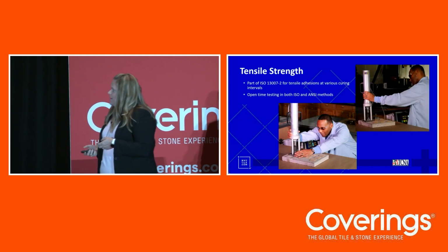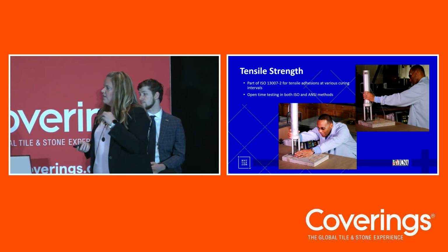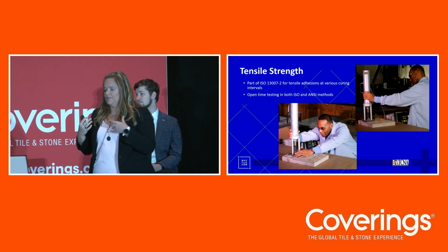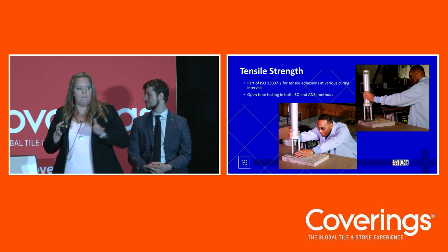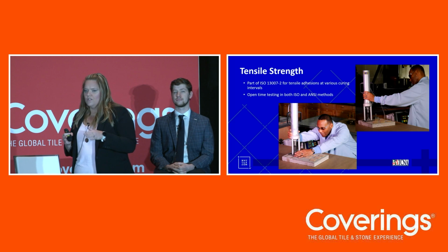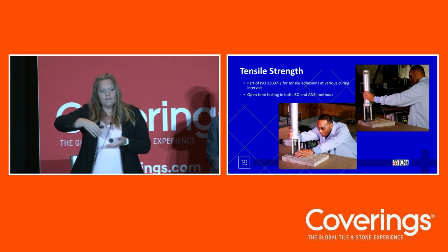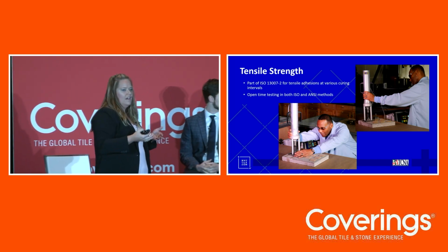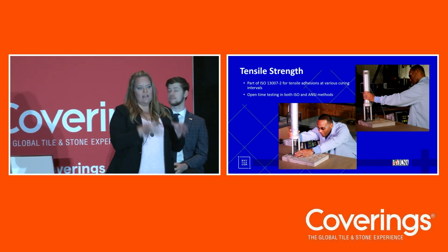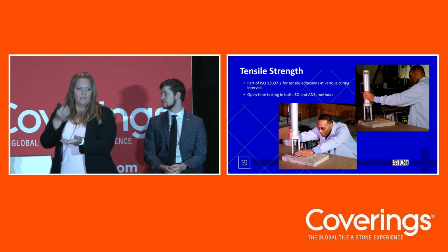All right, so tensile strength. Tensile strength is another bonding strength type test. In the ISO standards for mortar, that is the main measure of the bonding strength of the mortar. So you trowel mortar lines on a standard concrete block, apply the tile, and then we use this fixture to pull the tile off of the concrete.